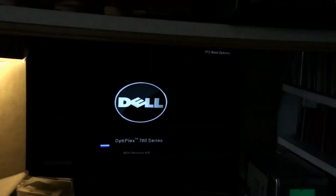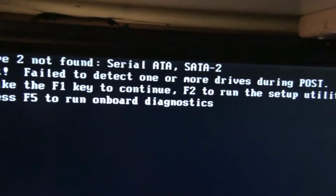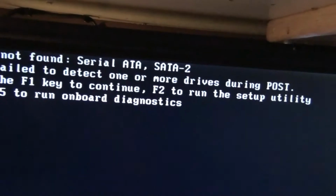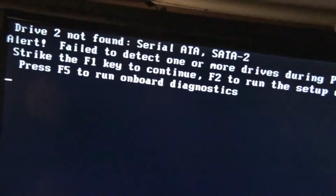Right, I plugged in all the drives. Let's see what it does. Comes up with that. What's it telling me? Serial ATA SATA 2 not found. I don't know what it is, because it's not bringing up the dual boot menu. Oh, there it is.